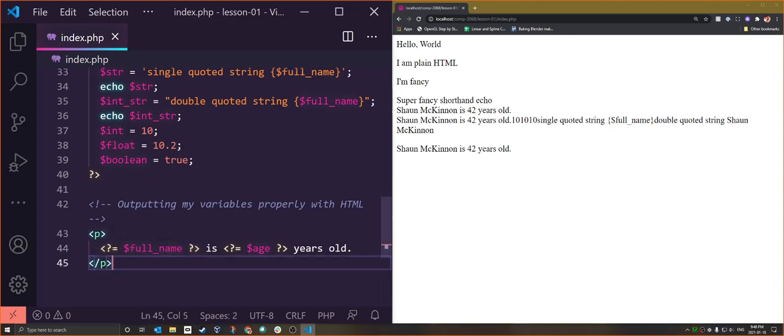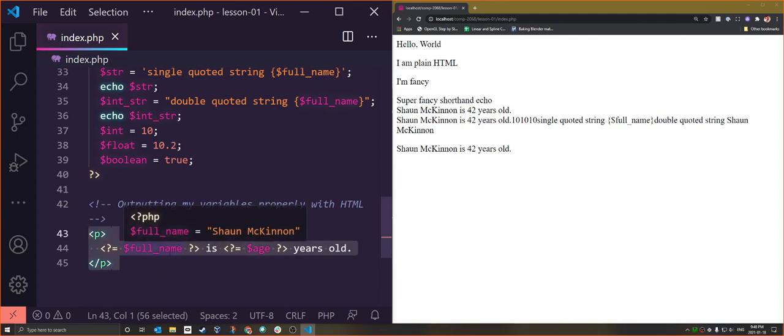So this is what our goal will be by the end of the course, that when you're writing out HTML and PHP together, you're using these nice shorthand forms so they look really nice and clean. All right, any other questions? This is literally it. This is all that we have for tonight.